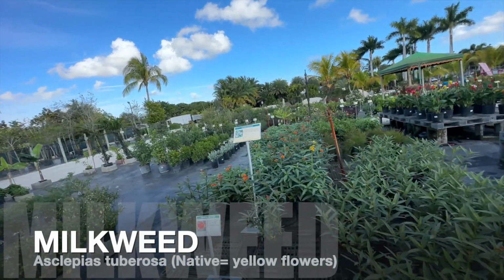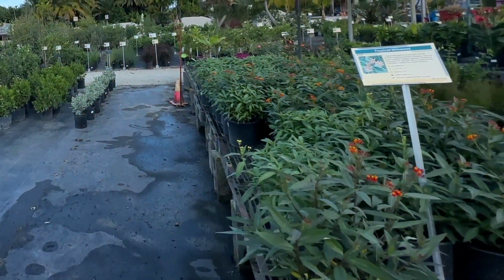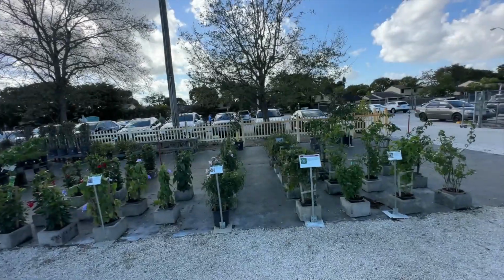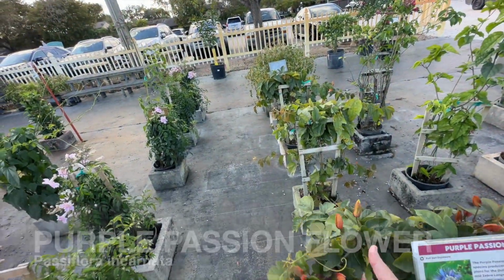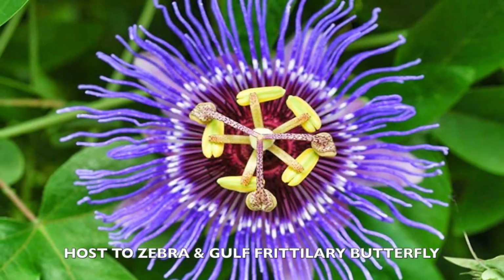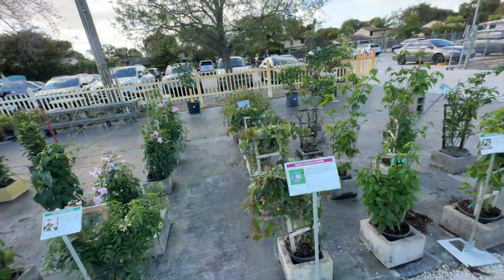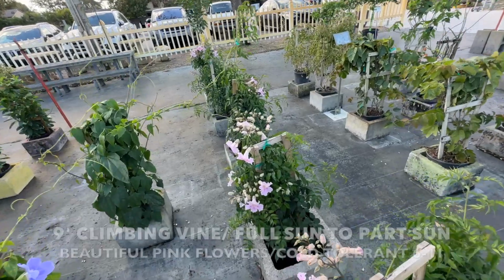Milkweed. I definitely want to see if you can get the native milkweed as much as possible, because with the tropical milkweed, they say there's something that gets into the tummy of the butterfly that it doesn't like. This is a huge butterfly magnet, y'all. This is purple passion flower. Wild flowers. I wonder if we can catch any. They're ready to pop. These are spectacular. This is the host plant for the zebra and the gulf fritillary. This is a really, really cool vine. Very strong grower. Pink trumpet vine, very nice. Look at that. Look at the flowering.